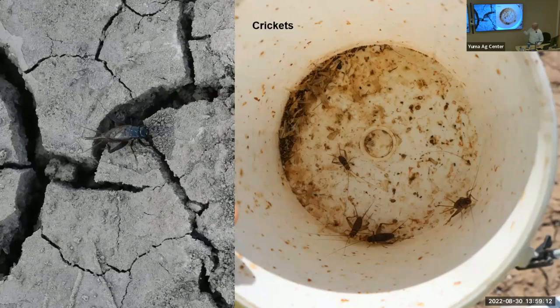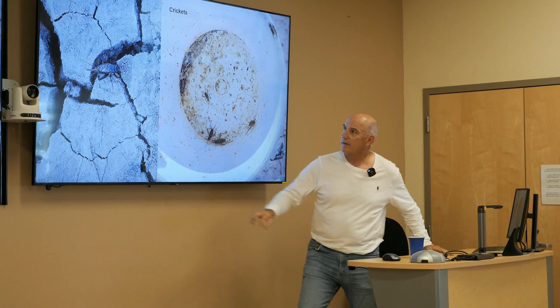Obviously, the next one are crickets. We all know what crickets look like. They generally hit the plant once the cotyledons have emerged and they're starting to grow. This is the normal, what we call field cricket, and then these are these Indian mole crickets that you see.